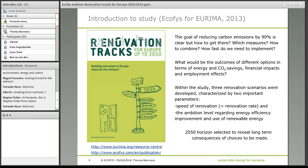Now coming to the study performed for Eurima that was done in 2012. Sorry, I see there's still 2013 in the line, but it should be 2012. So at that time, the discussion was really hot also on the Energy Efficiency Directive, and I think the topic has not lost its power, but now even gets more pressing because time is proceeding and really something needs to be decided soon, and member states are working on these renovation plans for their country.